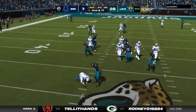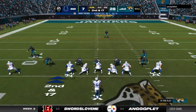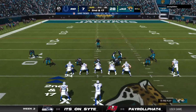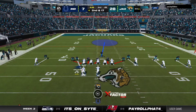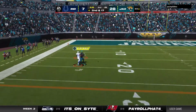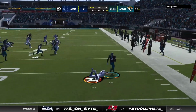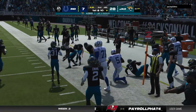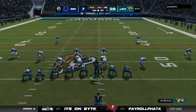Richardson under pressure, and down he goes. Don't need it all back at once, but you figure they're going to need something here. 17 yards to go on second down. Richardson, and he's going to be intercepted for the third time thus far. Picked up by Andre Cisco. And the Jags are going to take possession here at their own 47-yard line.